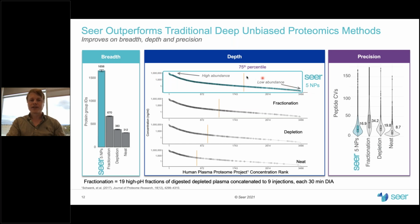What we see here is that we dive much deeper into the plasma proteome. You effectively see here that we sample even down to the lowest abundant proteins. We identify proteins and quantify those. And you have to see that in contrast to the neat plasma, we really can see that you start missing a lot of the proteins that are supposed to be very low abundant.